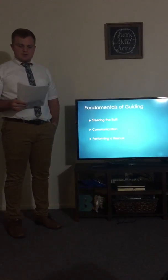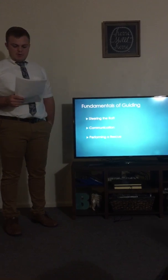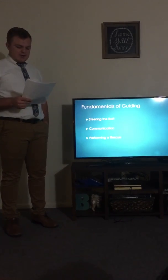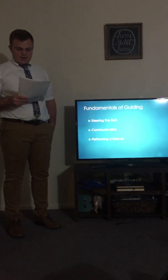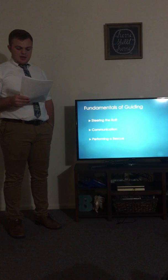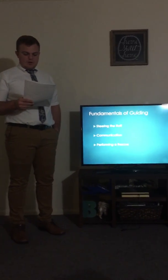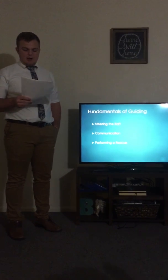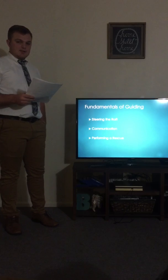So let's start with the fundamentals of rafting. A guide's primary roles are to keep the people safe on the water, entertain guests, and navigate the boat. This is done best by adhering to the fundamentals of guiding, which are steering the raft, communication, and performing rescues if need be. There are different forms of rafting and guiding, but I will only be covering paddle guiding in this speech because it is the easiest and most common.